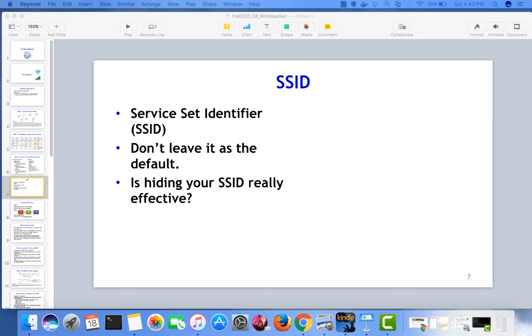But at the same time, there are tools out there these days that try to find networks with strong signals. They're automatically going to pick up that network anyway, even if you try to mask it. So it's almost pointless and doesn't really make that much of a difference.